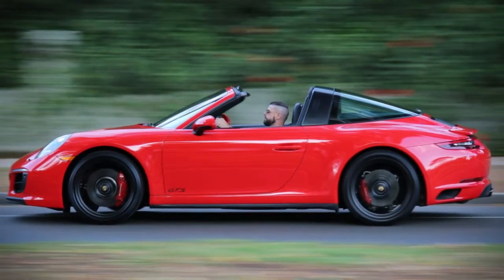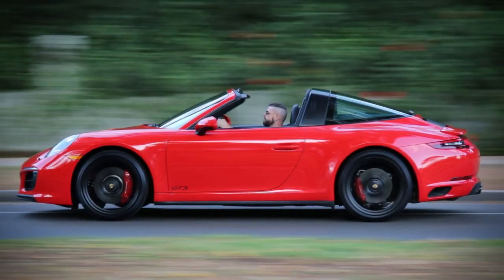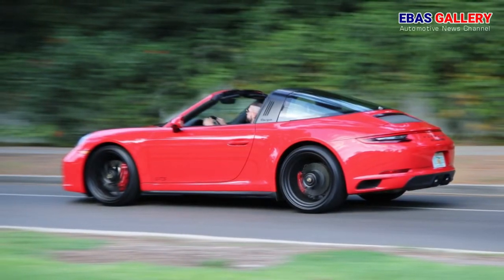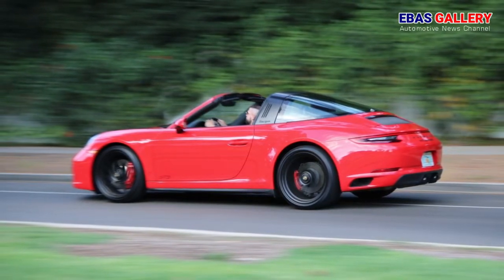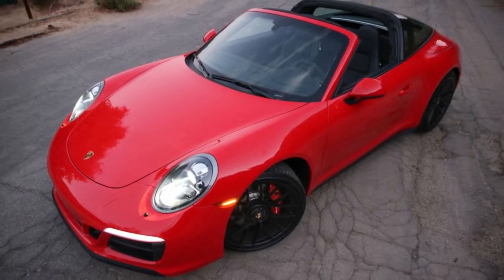The company says the all-wheel drive Targa 4 GTS can accelerate from 0 to 60 miles per hour in 3.5 seconds with the PDK dual-clutch automatic transmission, a $3,720 option. Hogwash. Our test car did it in 3.1.